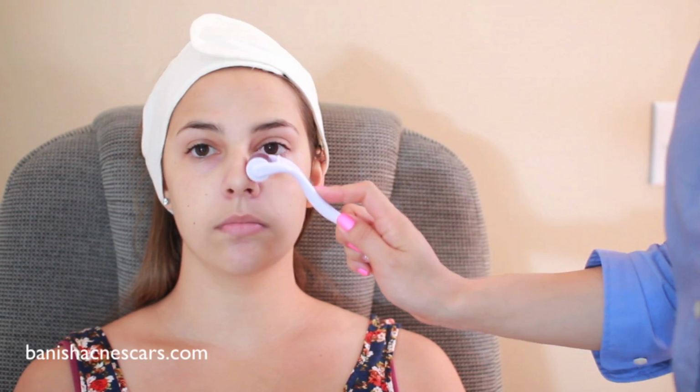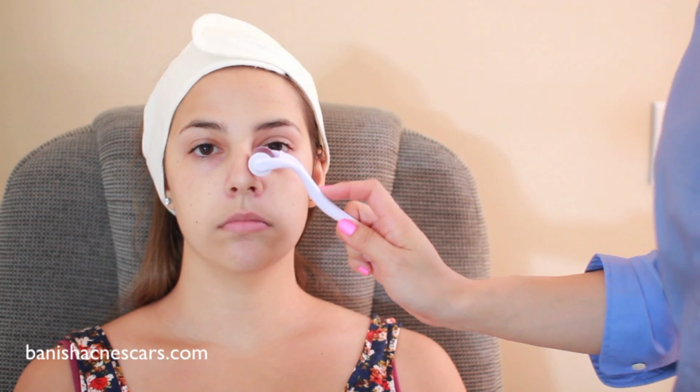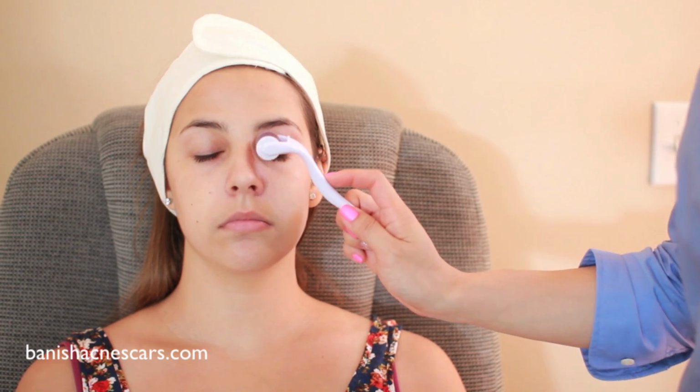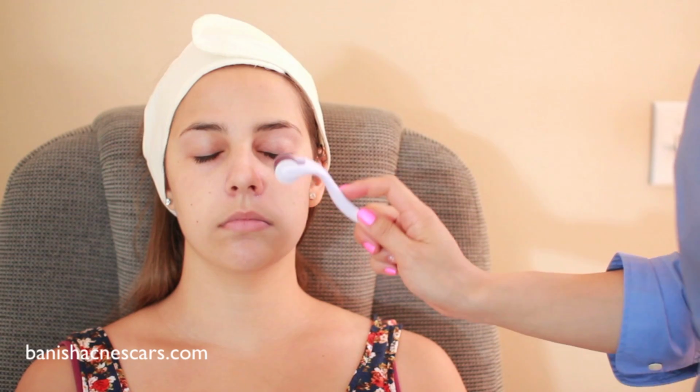Also do it on your nose. People have reported that their pores have looked smaller after rolling on their nose. This is because you're, again, building these microchannels which will build collagen, which will kind of push the pores in.